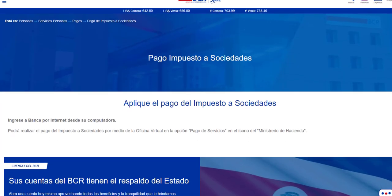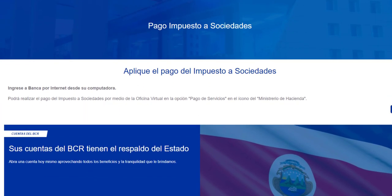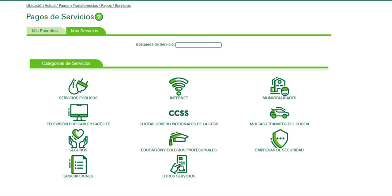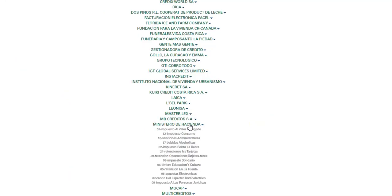This tax can be paid at any branch of Banco de Costa Rica, or if you have a Costa Rican bank account, you can pay it directly through the online payment portal to the account of the Ministry of the Treasury. Now, if you don't have a local account, then check with local banks in your area to see if you can pay it at their branch.